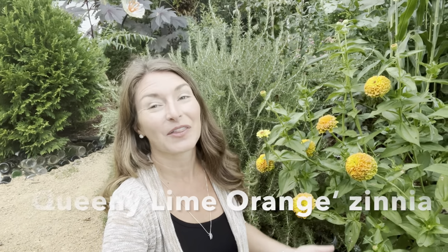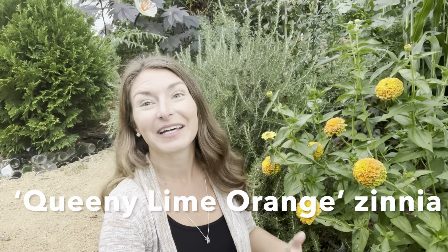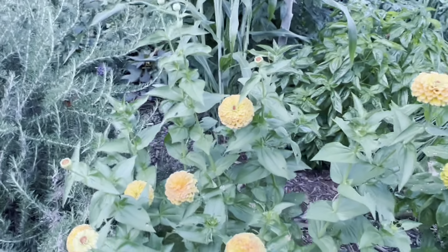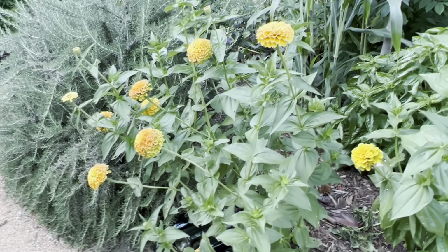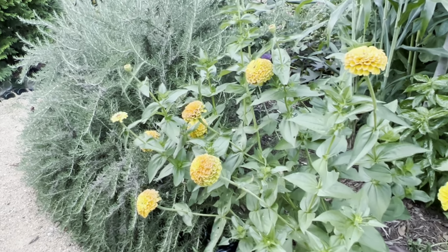Now I've been walking around and it's actually really hard to make a choice, but my first stop has to be this Queenie Lime Orange Zinnia. Let me turn the camera around and give you an up-close view. I love zinnias. I love all zinnias, but I'm just gonna go ahead and say Queenie Lime Orange is the most fantastic zinnia I've ever grown.